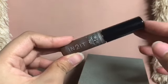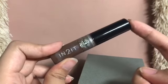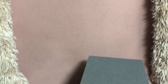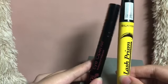Kalau you guys dah pandai guna ni, I think you guys akan suka guna ni. Sebab dia lagi senang. Senang je. You sikit-sikit, kening you nampak tebal dah. So yeah. Okay, so for mascara, I nak tunjukkan you guys this two mascara from the Silkygirl.